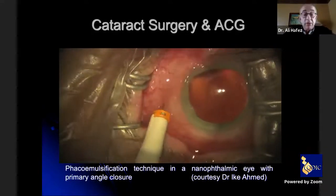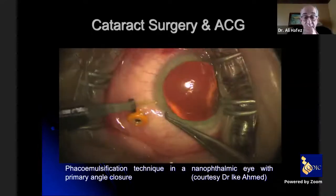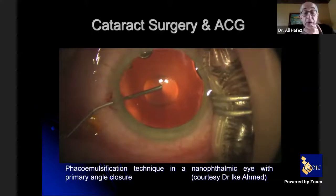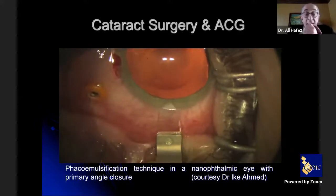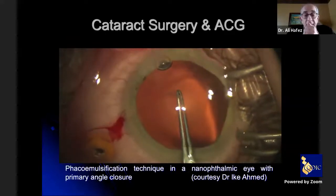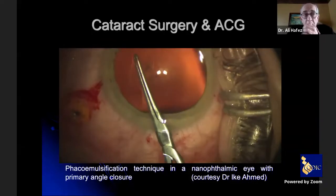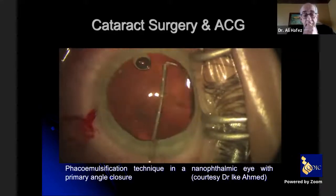This is a video courtesy of my colleague, Dr. Ike Ahmed. And this is a case of a nanophthalmic eye, which is considered the holy grail for angle closure glaucoma, the extreme of the extreme. And again, like Dr. Chang mentioned, we place a 23 gauge trocar through a sclerostomy just to maintain a unicameral eye in such a case. This is the technique that is known as hyaloidectomy. Capsular access is done and hybrid dissection.